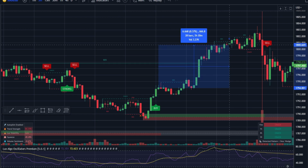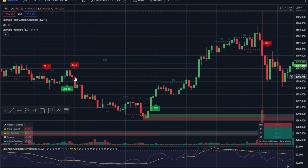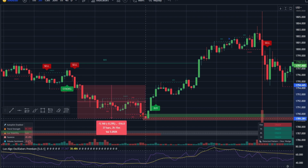Yeah, that would be a decent gain. Depends on your lot size, obviously, but it would make you a nice amount. This one, sell here as well. Maybe wait for this one to finish, and let's say you want to enter on this one.